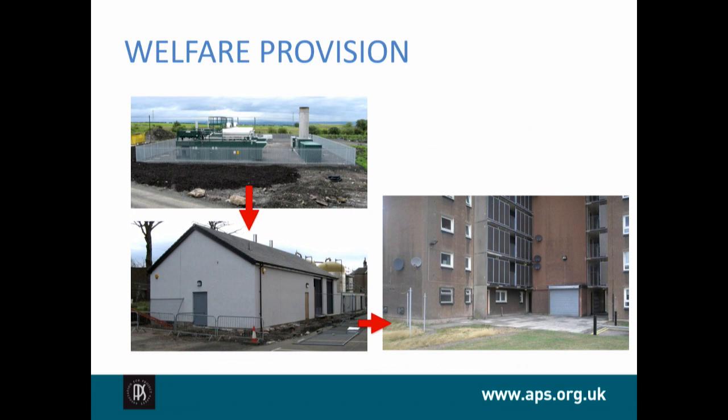This is Dunfermline in Scotland. We've got a landfill site. The picture on the top there is a landfill site, extracting the methane off the decaying material. We're burning the methane at the landfill site in some boilers, creating hot water, which we're then pumping down to Dunfermline, which is 10 miles away, and using in a district heating scheme. What welfare provision do we have to make at the landfill site?